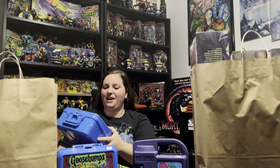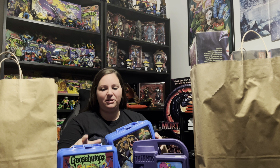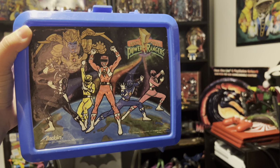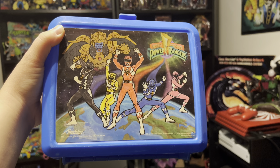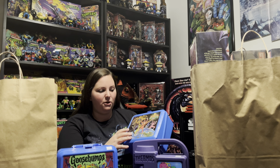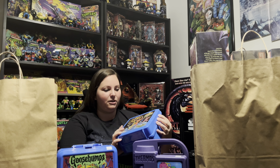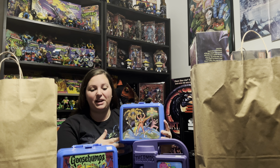And then of course I had to add some Power Rangers. So this one is pretty much the same exact style lunchbox, but it has a different sticker on it. This one says 1993, and this right here says Mighty Morphin Power Rangers. You have all of these different Power Ranger characters, of course, all posed on top of this Earth planet right here. So I thought that this was really neat. And this one was also in fairly decent shape, so I had to add this one to my collection.